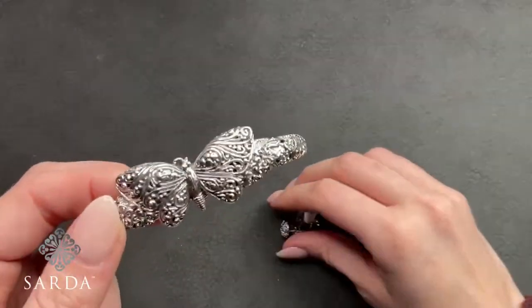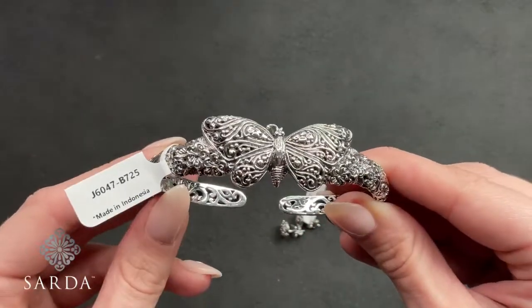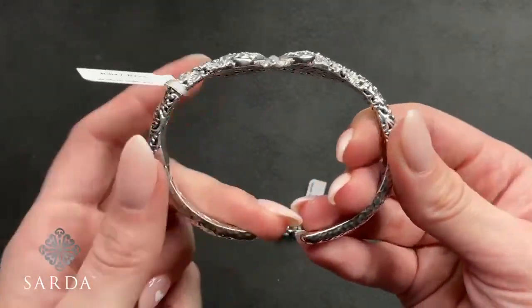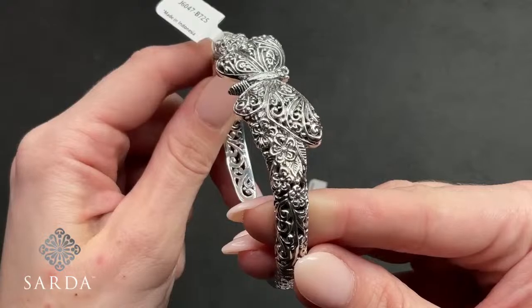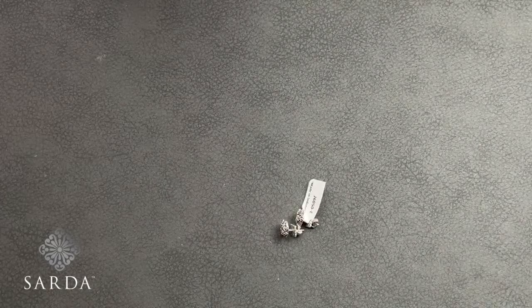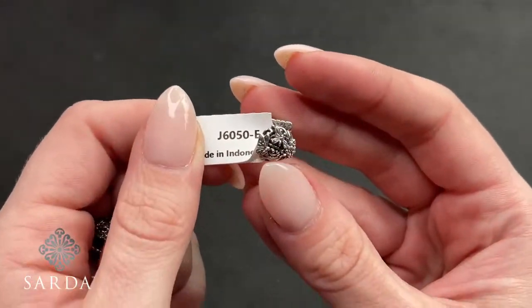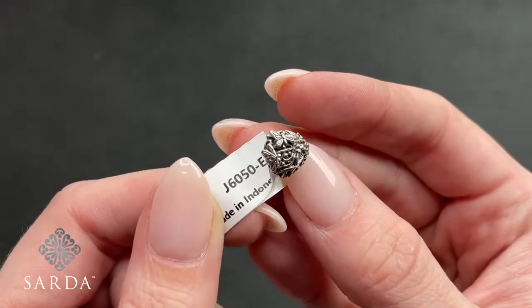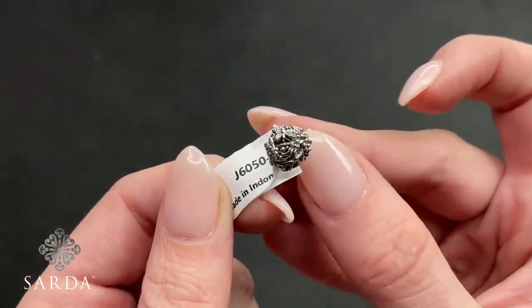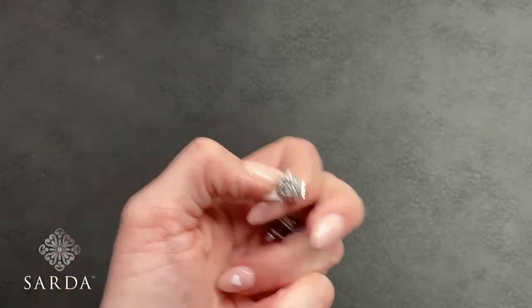And then we have Into the Wind, another butterfly bracelet, J6047. It's gonna fit a 6.75 to a 7.5 inch wrist for $199.99. It's a 7.25 inch bracelet. You can see the butterfly here. And actually, we need to take this off because she's missing an antenna. And how are the earrings? The earrings look good, yeah. J6050 on the earrings, $49.99. Little studs. You can see the little butterflies and flowers. Less than half an inch.